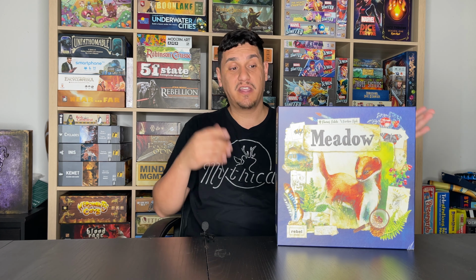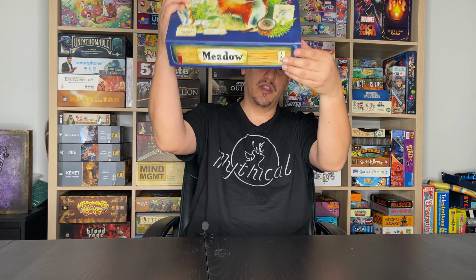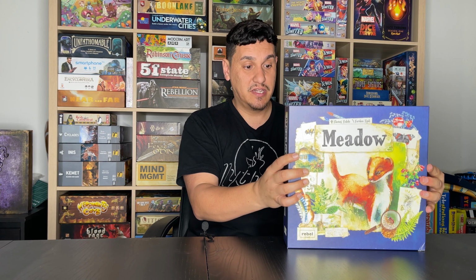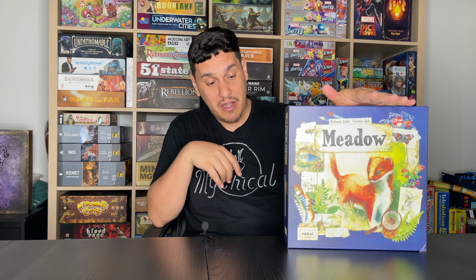So I got Meadow. Meadow is like a $50 game, and I got it for $20. It was in the ding and dent section, so it has a small little ding on the bottom, but that's really nothing. Everything else in the game was perfectly fine. I love the ding and dent section. So I got Meadow for $20.